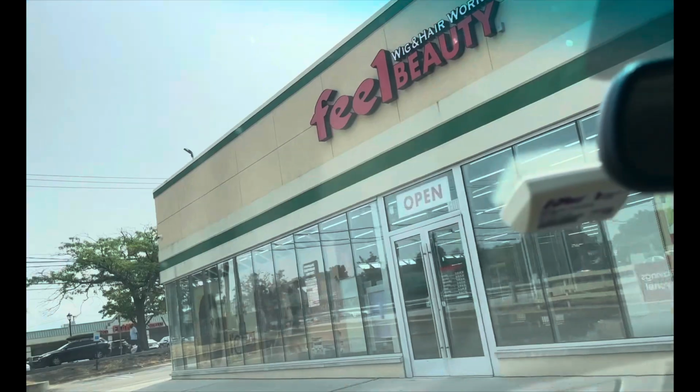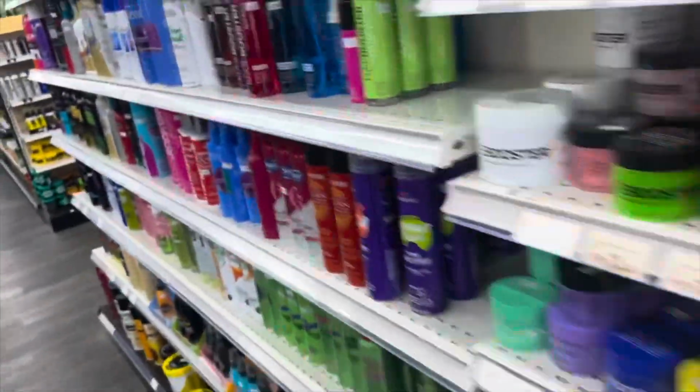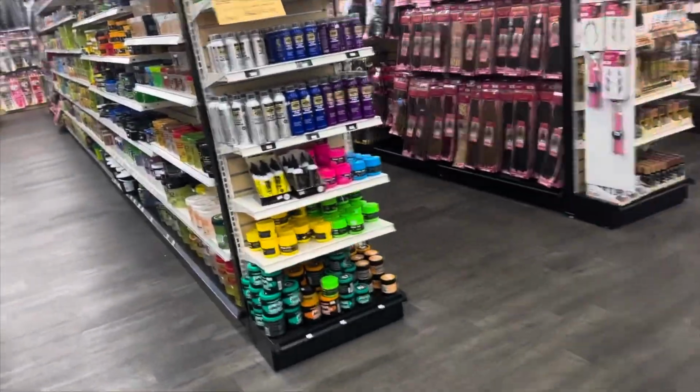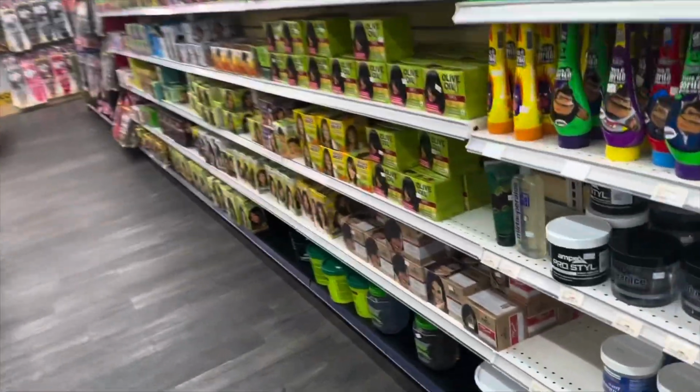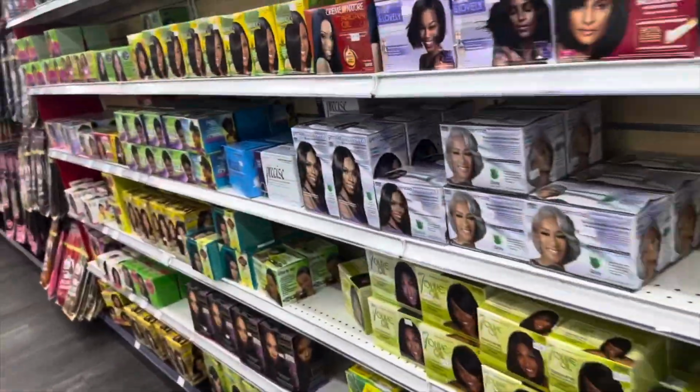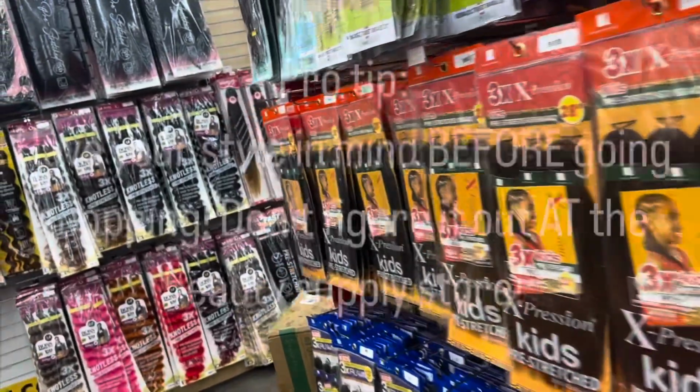This is my local beauty supply. And so if you have a Field Beauty in your area, great. If not, don't worry. The brands that I'm going to share with you are typically located in most of the beauty supplies that I have gone to. This is even dizzying for me to watch, but here's my first hack about going to the beauty supply.